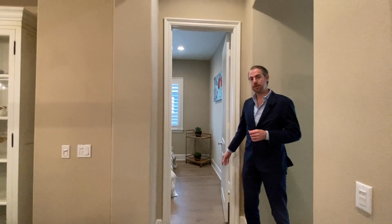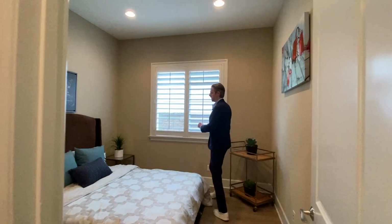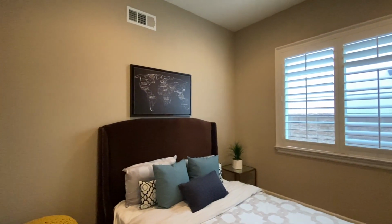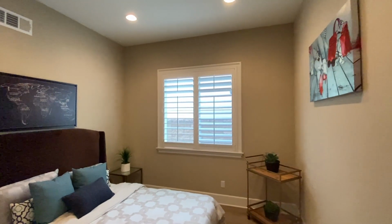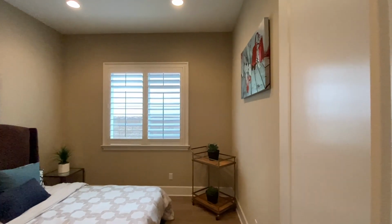And here we have a room that is staged like a bedroom, but could be used as an office or a playroom for kids. This is located at the first floor of the property, so it's the only space that could be used as a bedroom on the first floor.